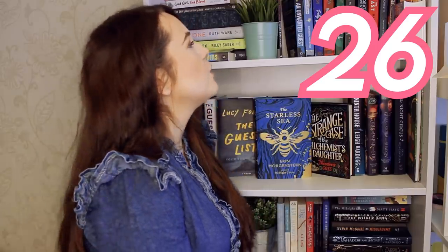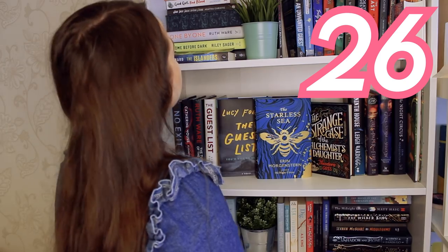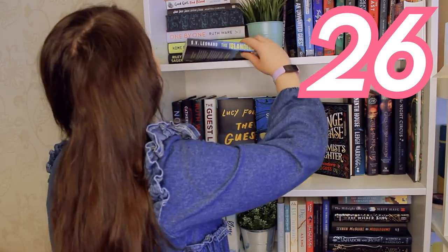Oh my god, this is so hard. I've got 3 left. Actually, 4. I need to unhaul 3 more books. If I could unhaul one from here, it would be helpful because that's where I need space.